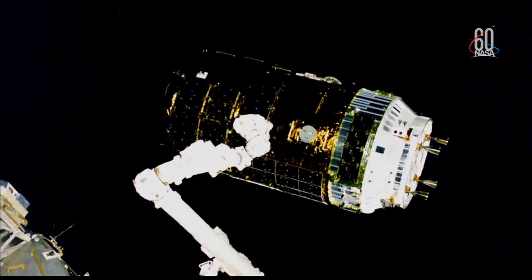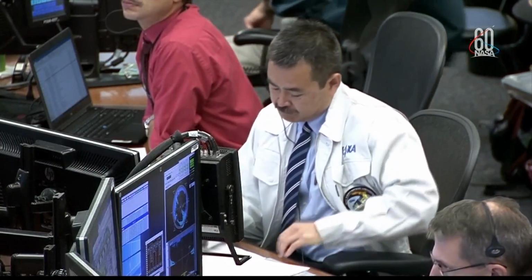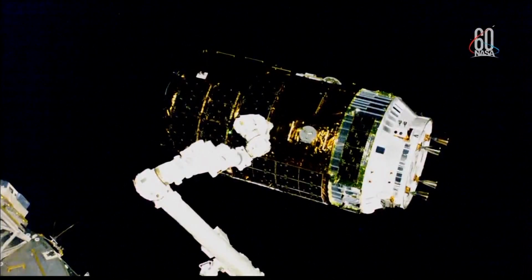Station, Houston on 2 for HTV. Confirm capture point hold per step 10 in 1.102. Houston, step 10.